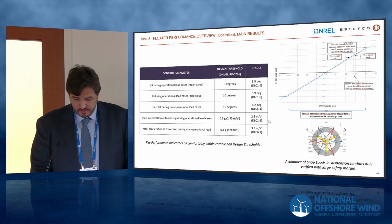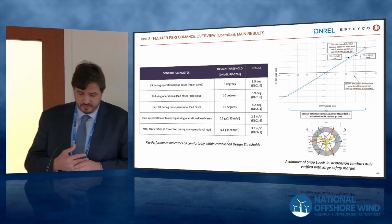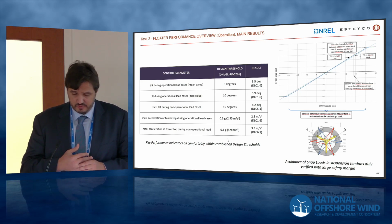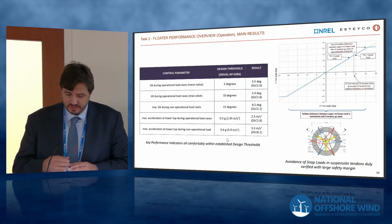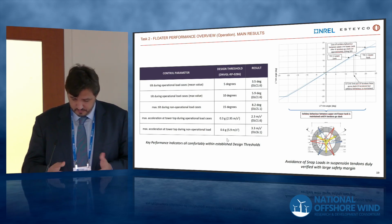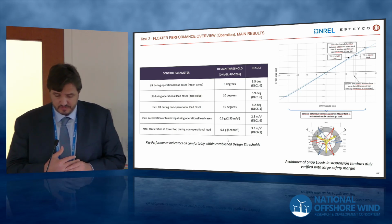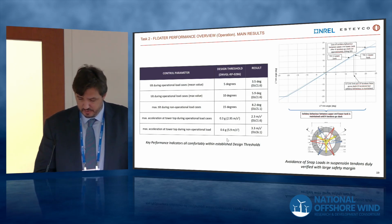Some results that I would like to highlight: we checked a lot of things in terms of forces in the turbine and the substructure, but just as performance indicators, the average movement is typically allowed to go up to 5 degrees. We're only at 3.5, so we have quite a high hydrostatic stiffness, and we are quite far from the limits in terms of tilt and also in terms of acceleration, which is what gives a sense of the forces that the turbine components are receiving.